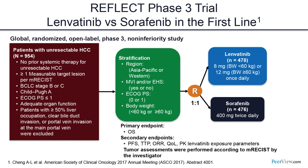The REFLECT study that was presented at ASCO was a large phase 3 study comparing the multikinase inhibitor Lenvatinib versus sorafenib. This was a study that had very typical inclusion criteria as other advanced studies, with the one caveat that it excluded patients who had main portal vein invasion and those who had more than 50% of their liver involved. That was somewhat unique to this, and this is a group of patients who notoriously do very poorly. But needless to say, they were Child-Pugh A.